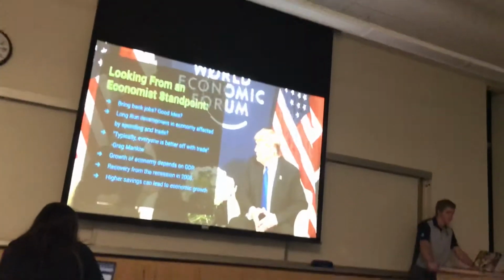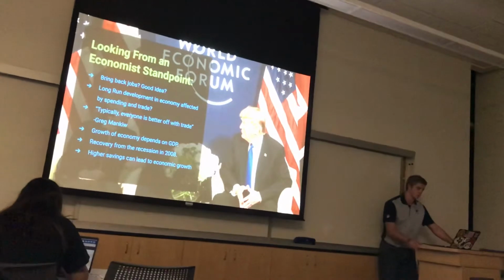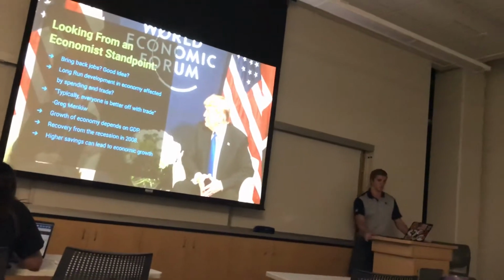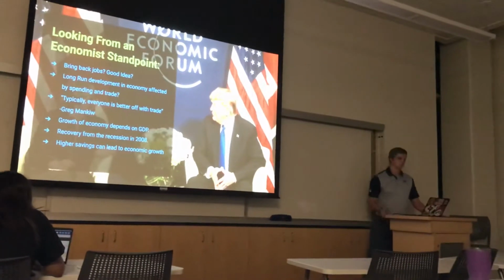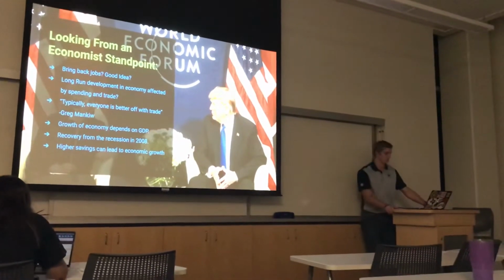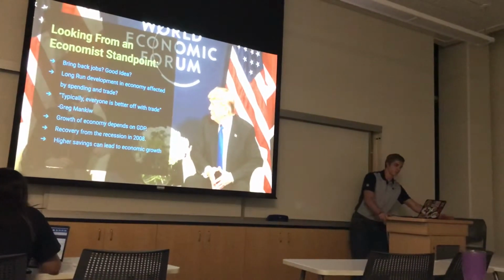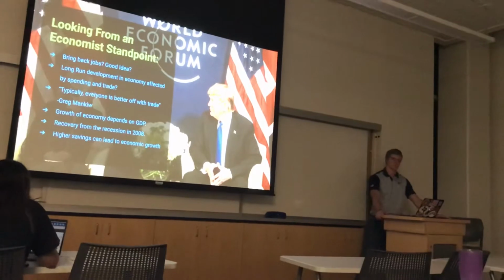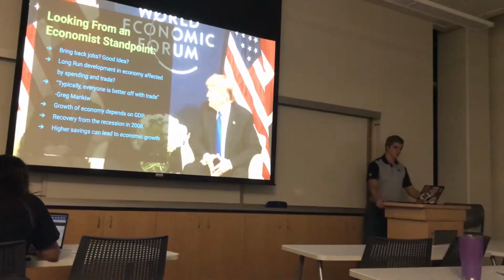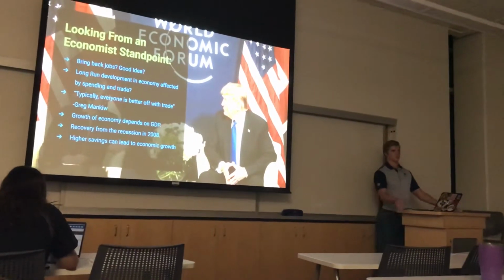But the way he's doing it as an economist doesn't really make sense in certain areas. So that's the struggle that we're looking at, because the long-run development in this economy in America is being affected by the government spending and trade tariffs. Typically, everyone is better off with trade. And this is a statement made by Greg Mankiw. And we see that this is true because when everyone trades, everyone benefits.